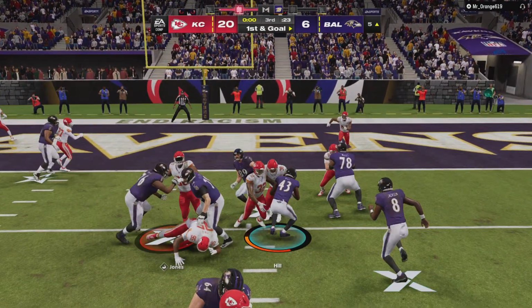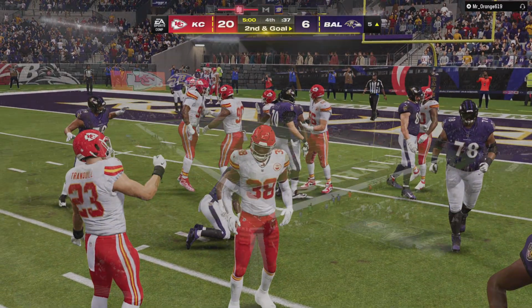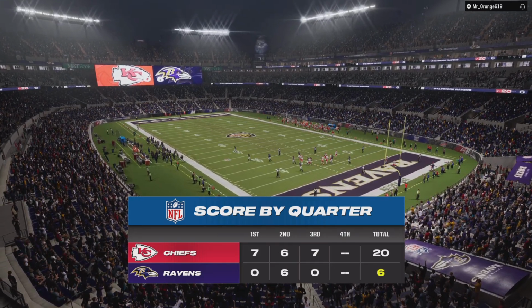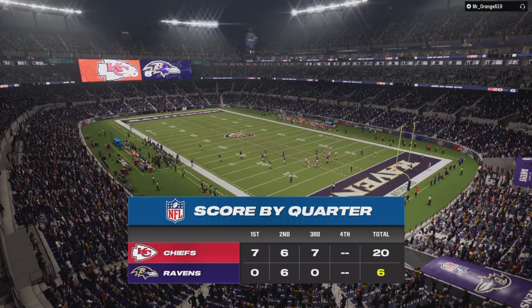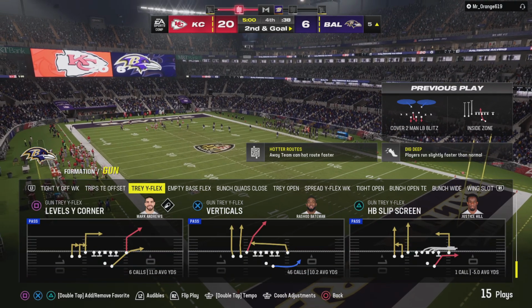They'll try to pound it in with Hill. And he will maybe get back to the line of scrimmage, but that's it. And that's also all for this 3rd quarter of play. 3 quarters in the books. We'll return with more after this break. You're watching the NFL on EA Sports.